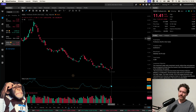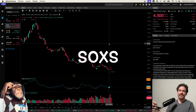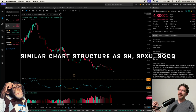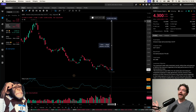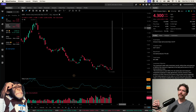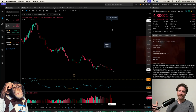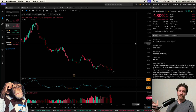But one thing that's really stood out to me, and this is something I'll go over the explanation for why in just a second, is the SOXS, this is 3x leveraged short semiconductors. And if we take a measurement from the close of today to the high of October 27th, I guess that's the high of the end of October, October 31st, that represents a more than 230% move. And so why is that so much larger than shorting the NASDAQ or shorting the S&P 500?